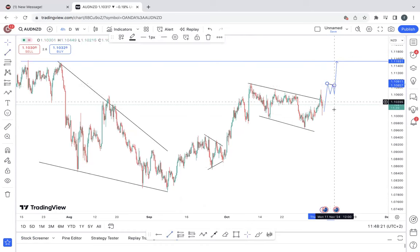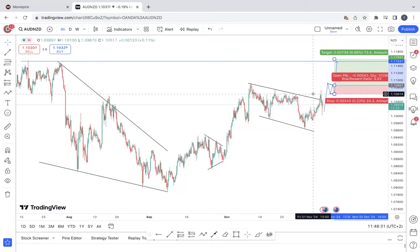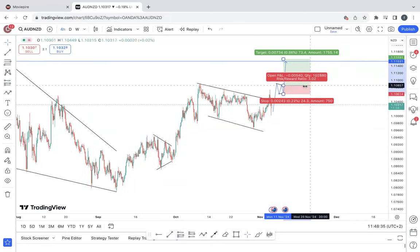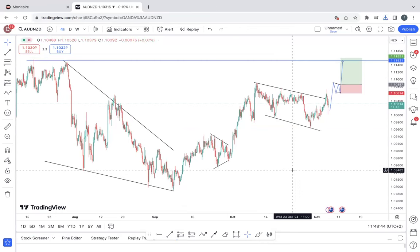Something like this. So once we have price coming from a clear impulsive movement, giving us that corrective structure, we can look to enter on the breakout and then place our stops below, take profit all the way to the upside to ride that overall impulsive movement to the upside. So this is how I'm looking at the Australian dollar over the New Zealand dollar.